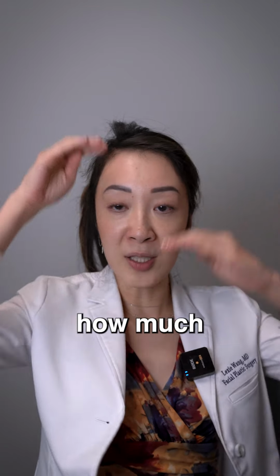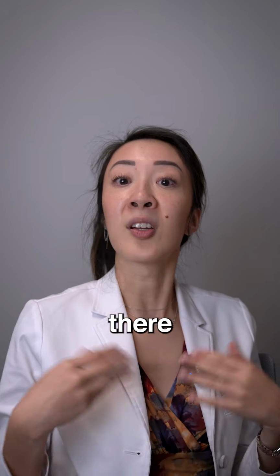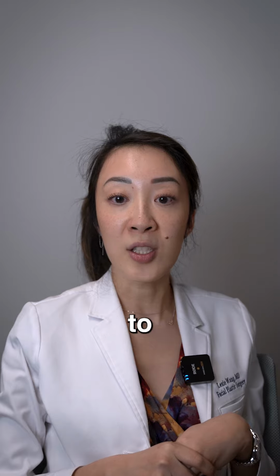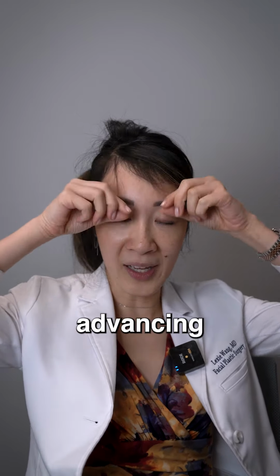You can tailor how much you lift on each side, so this is good again if you have pretty significant asymmetry. One of the risks with this one is that there is a possibility that you might have a visible scar. This is also a really good brow lift option if you are trying to lower your hairline, because you will end up advancing the hairline forward or decreasing the height of your forehead as well.